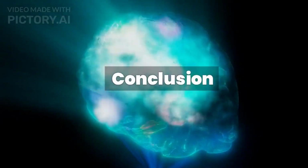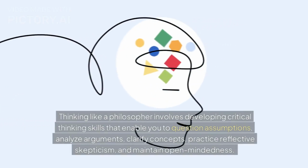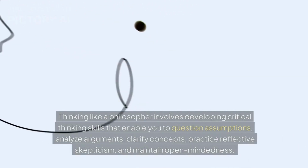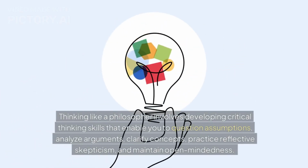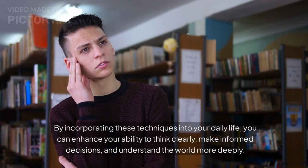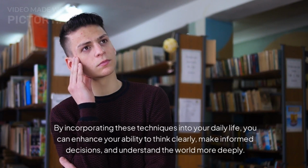Conclusion. Thinking like a philosopher involves developing critical thinking skills that enable you to question assumptions, analyze arguments, clarify concepts, practice reflective skepticism, and maintain open-mindedness. By incorporating these techniques into your daily life, you can enhance your ability to think clearly, make informed decisions, and understand the world more deeply.